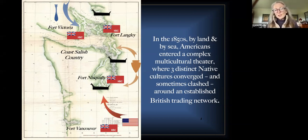So, you know, plateau peoples and Coast Salish peoples have very different cultures and languages. Same is true with the Northern Indians coming from over the border. So those are the three native cultures and the two European cultures that are all coming together and trying to reach different goals here in our little area.